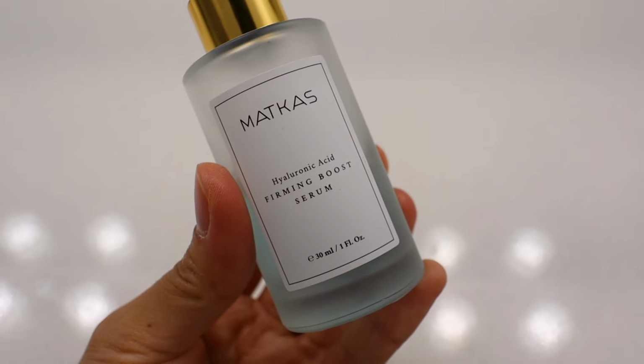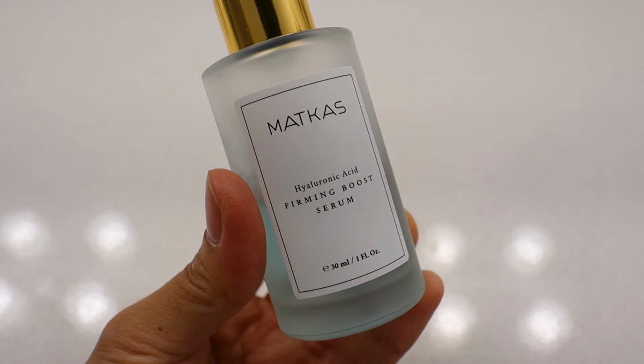The first thing I have here is this hyaluronic acid serum from Macca's. They actually sent this to me as a part of a PR package to test out, and I've been using it for the past few months. I did want to give this product a full test before I gave you guys my review on it, but honestly, I've been really loving this product, especially where I live.